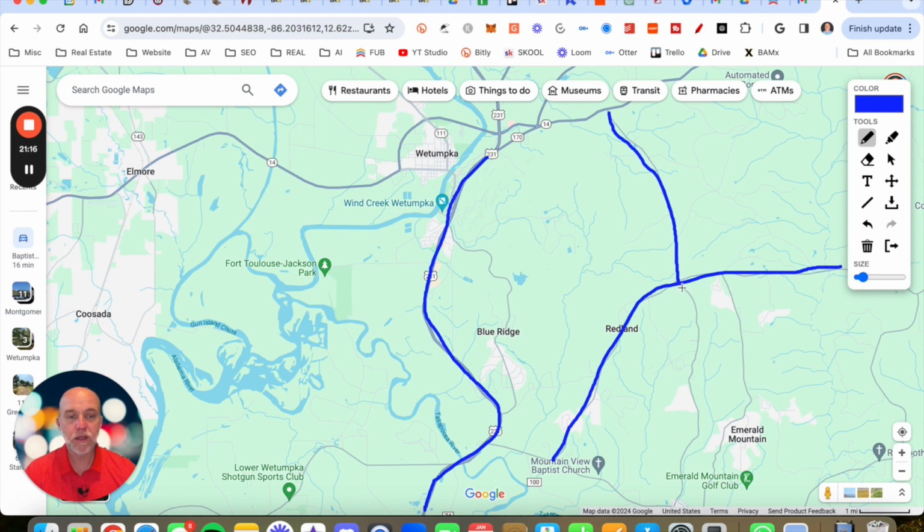And then you've got Dozier Road, and then Jackson Road. Jackson Road is the road that Emerald Mountain, Brookwood, Coventry, a lot of other places are on. But these are your main roads. You've got this other road called Rifle Range Road. But other than that, that's about it. There's just not a lot more to it.